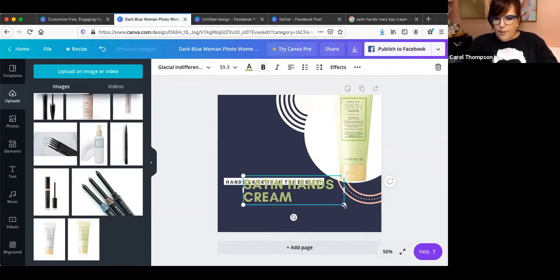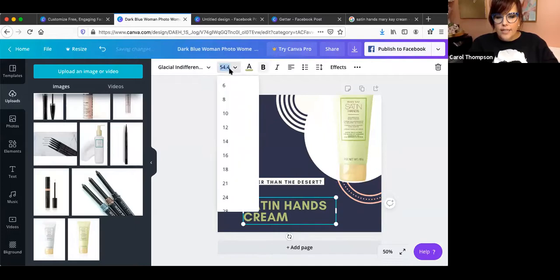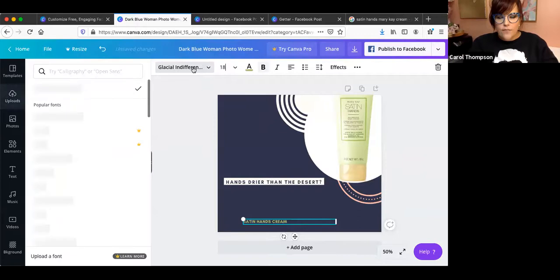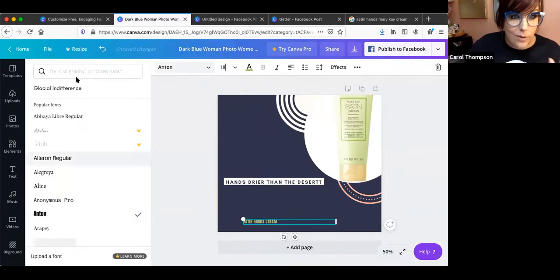I can make this bigger or smaller like this, or I can go like this, and I can change it at the top in sizing. I can also change the fonts. My advice is, if you are really new to this, stick with the fonts and the template. There was a reason you were attracted to it, and you might not know why.